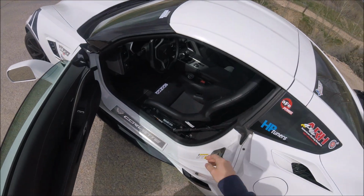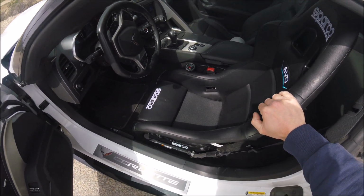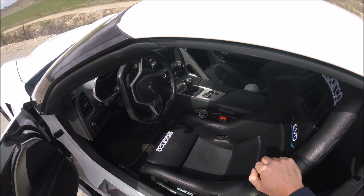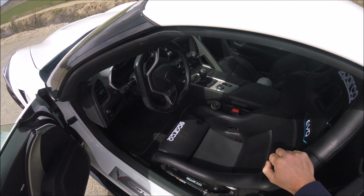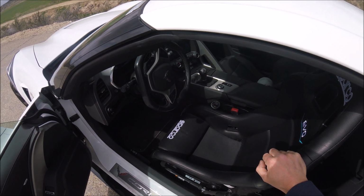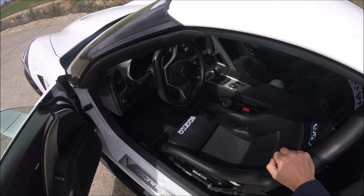So a Sparco Evo QRT bucket seat, and I have an MGW short throw shifter as well, but I kept the stock lever. I may go to a white one in fact, because I saw someone who has one and it looks good.